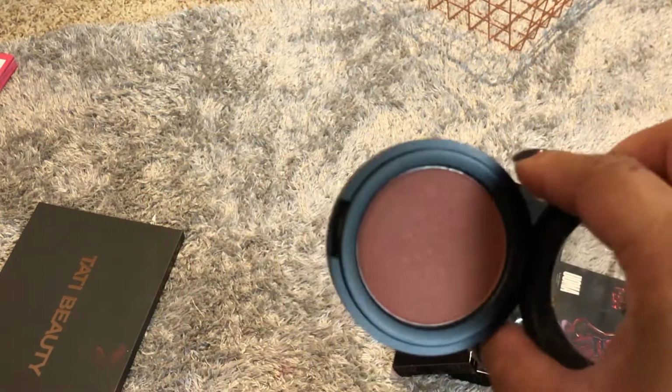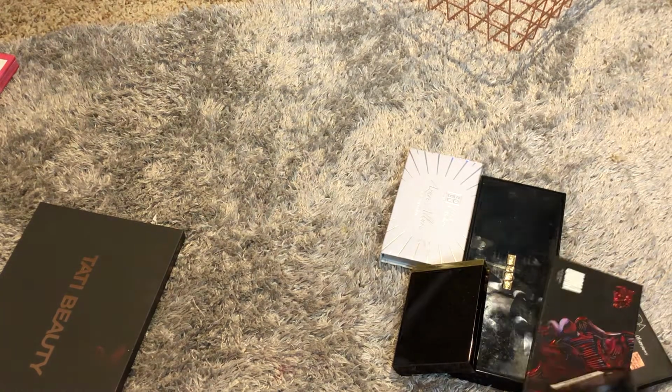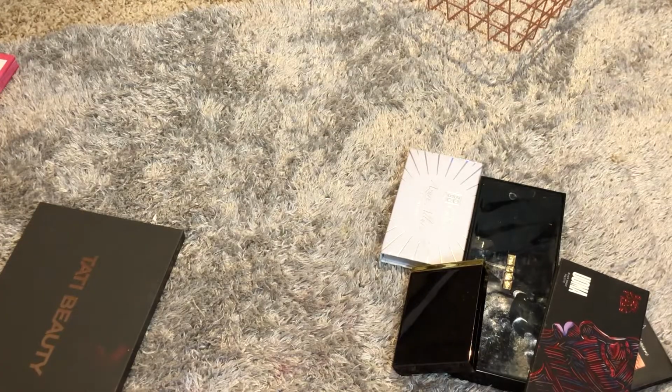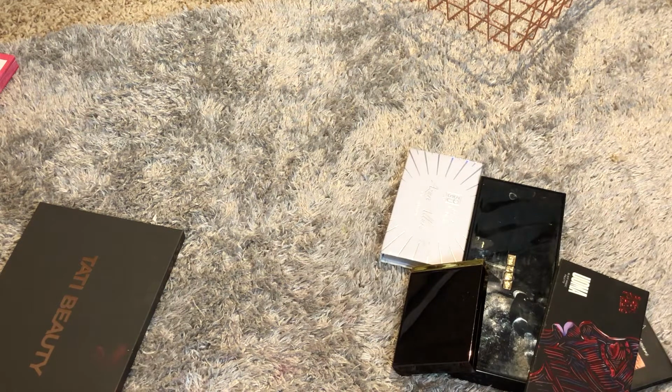It's a very brownish mulberry color. Keeping that. I will be getting rid of my Coastal Scents Forever Blush in Royal. I've had this for a long time. I love it, but somebody else can love it more.